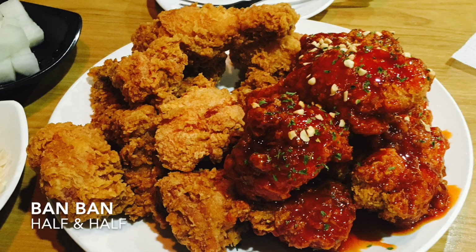In Korea, many people want to eat the original fried chicken and the Yangnyeom chicken. They don't want to eat only one. Like at the same time? Yeah, they get half and half, which in Korea is called banban. Banban. Half and half. So Alex, would you go pure fried chicken, Yangnyeom chicken, or banban? I would go banban. Me too.